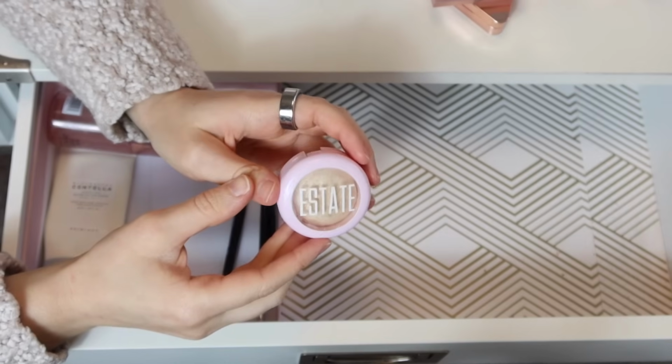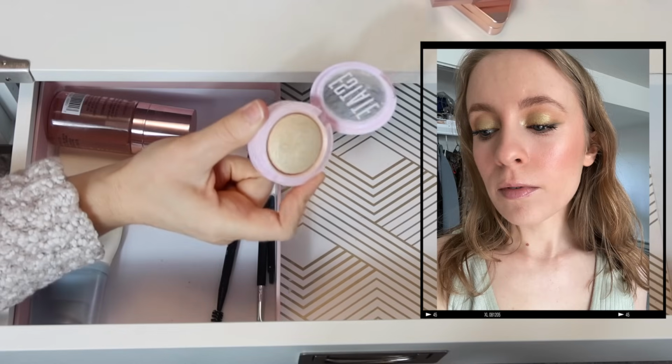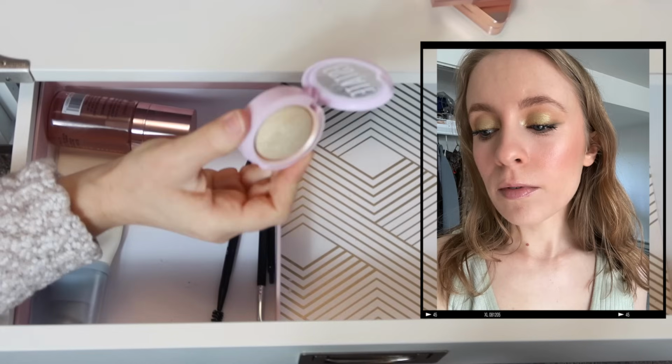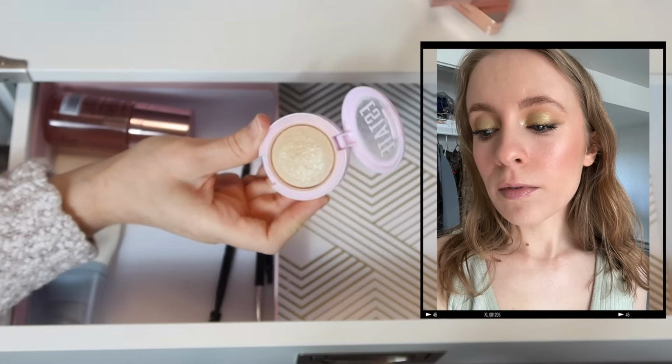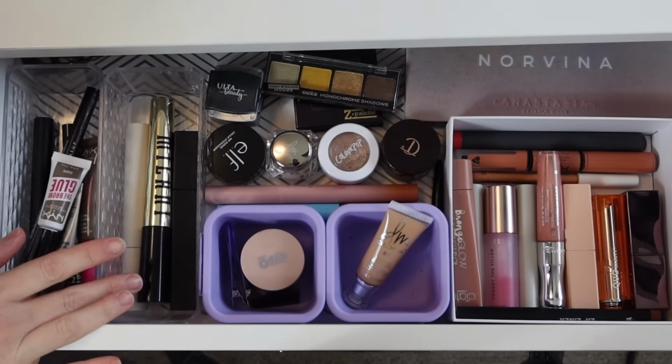And an old favorite here that I really enjoyed using, this is the Estate Baked Highlight in Lit. I don't know if you'll be able to tell, but I do feel like I've really flattened out the dome of this. I feel like it's going to take 1,000 years to actually use it up, but it's always nice to see progress.